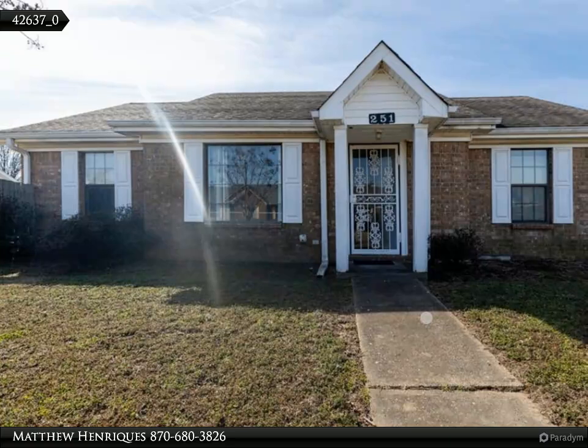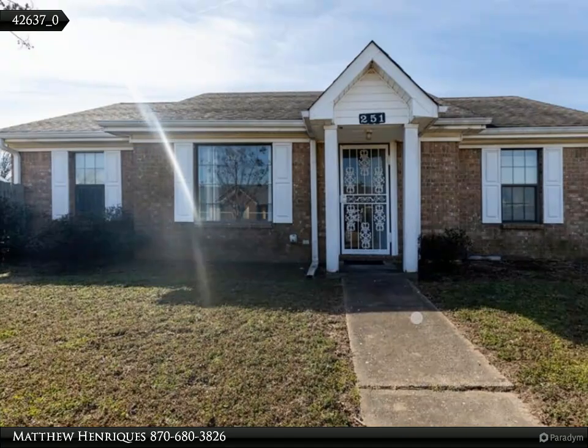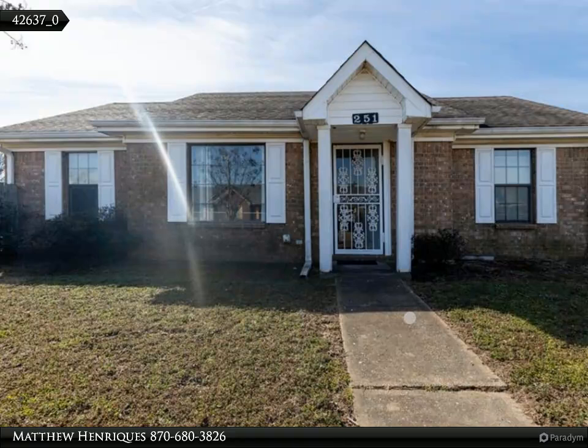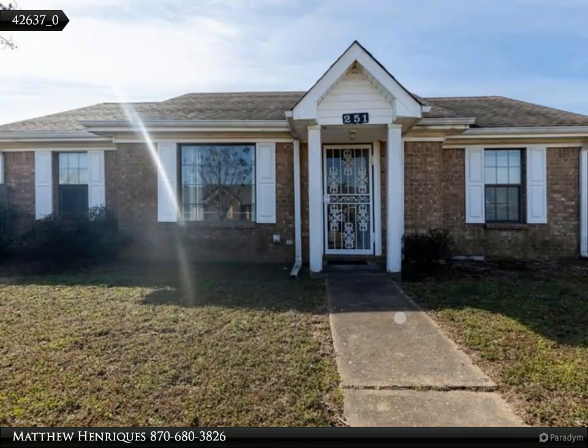Charming 3-bedroom home with solar panels and workshop. Discover your ideal starter home in this inviting 3-bedroom, 2.5 bath house nestled on a peaceful street. This property offers the perfect blend of comfort and practicality, making it an excellent choice for first-time buyers.